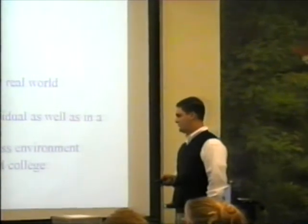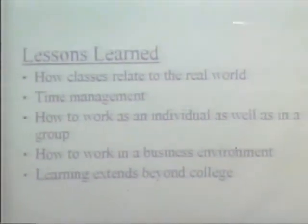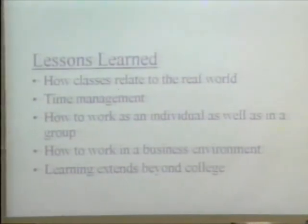Lessons learned while I was there: how classes relate to the real world. What we learned in Access, I actually had to use in this, but it wasn't everything. I had to learn some more stuff. Time management, how to better manage your time to get things done in a period of time. How to work as an individual as well as in a group. I worked on most things by myself, but there were times I had to work with groups just to get the ideas from them. And then I worked on the rest alone.